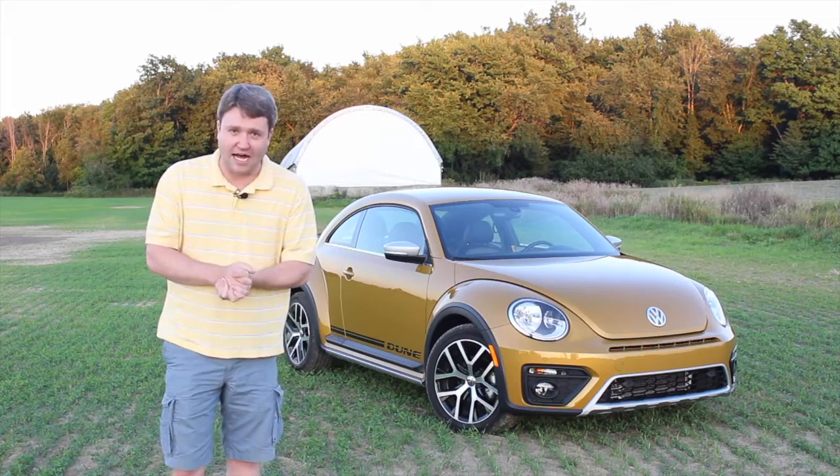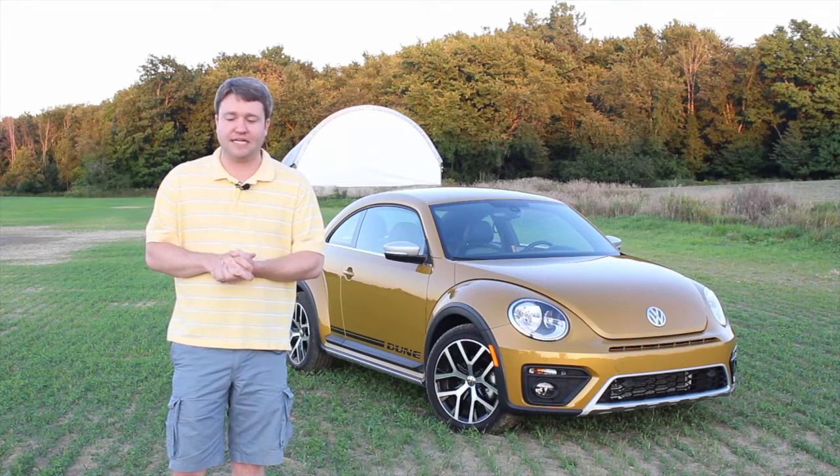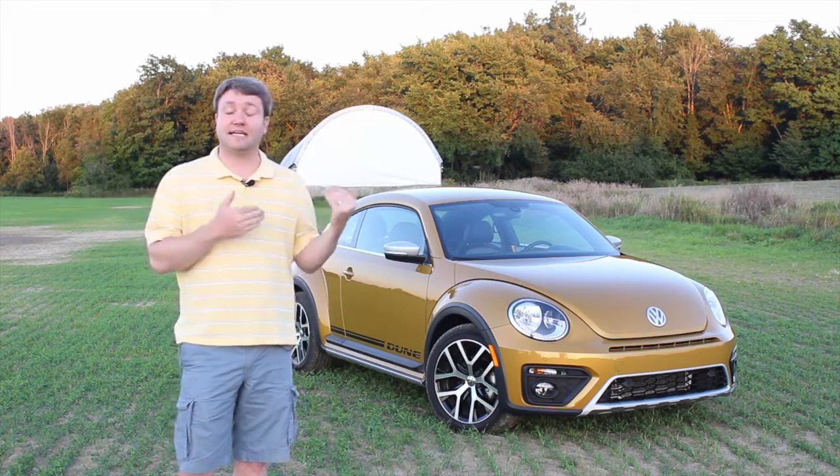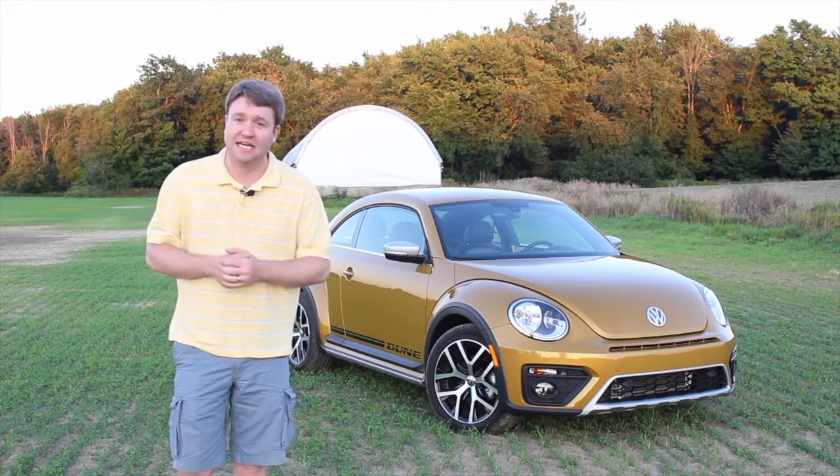So how does the thing drive? Well, actually, as we said, it's plenty fast enough. It's plenty frugal enough. The steering gives you really no particular feeling. I mean, it is an electromechanical unit, so it's pretty indirect and not particularly sporty. However, this thing is comfortable. We actually say it's one of the best riding vehicles we've come across in a long time.